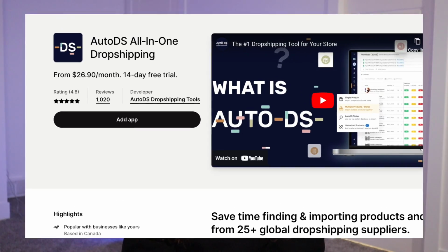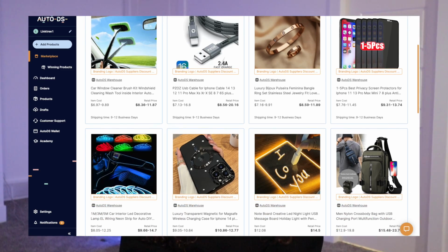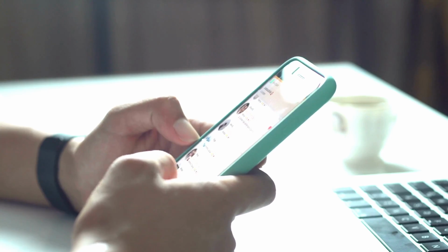Now moving on, there is another way you can find winning products, which is by using the Shopify app AutoDS. And not only will you use this to find winning products, but you can also use this as your supplier. And using a software like this to find winning products is ultimately my favorite way to do it. This way you don't have to scroll on Facebook and TikTok for hours.